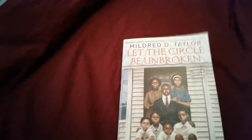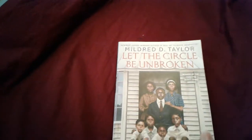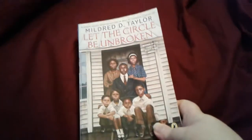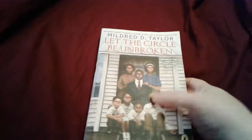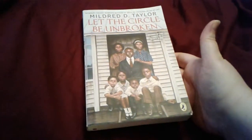Oh, and I didn't even notice that it's the winner of the Coretta Scott King Award too. So I thought that would be a good book, and it was only $1.99. I thought that was pretty awesome. And as Kaylin gets older, if she wants to read it, I thought it was a pretty good book.